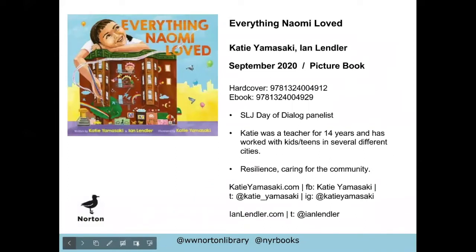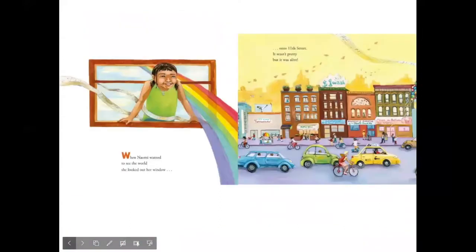Katie Yamasaki is an artist and a former teacher, and she has worked with people of all ages for years to help them tell their stories through murals. Her new book, written with Ian Lendler, Everything Naomi Loved, was inspired by a street in Brooklyn, though the city is not specified in the book.